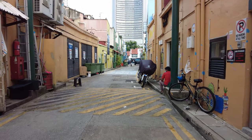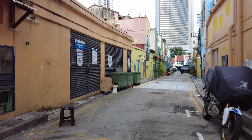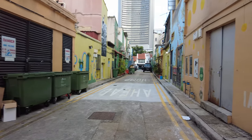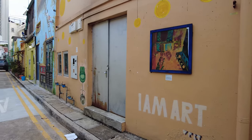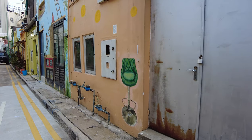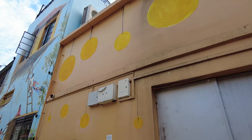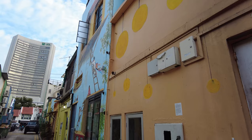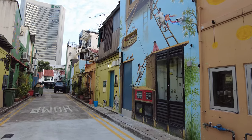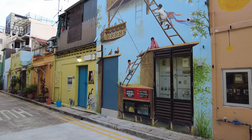As we walk along, I just want to also talk about another thing. I wanted to do this walk partly today because all of this artwork in the Kampong Glam area is in a smaller area, so I don't really have to walk long distances. I've been doing a lot of walking in the past few days. This is really cool on the other side, so I'll show you from another perspective as well.